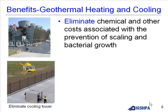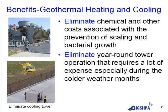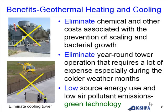Eliminate the chemical and other costs associated with the prevention of scaling and bacterial growth. Eliminate year-round tower operation that requires a lot of expense, especially during the colder weather months. Low source energy use and low air pollutant emissions. It's a green technology.